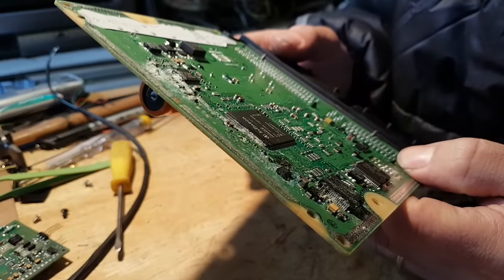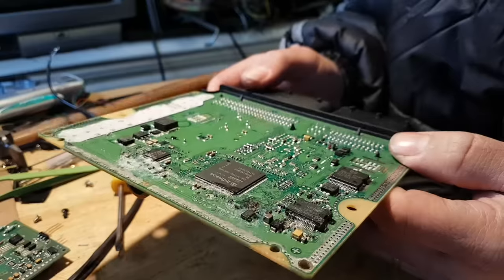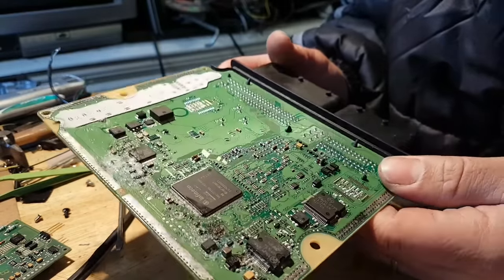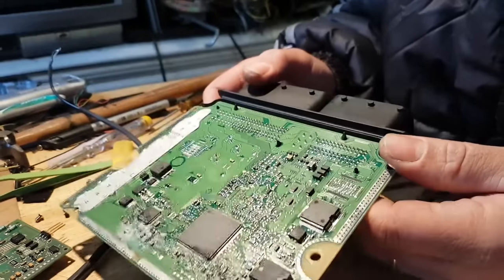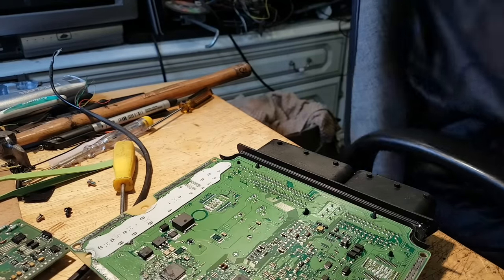Clean the board, see if there's any broken lanes. Reflow the board, reflow all this, and go from there. Hope for the best. If this doesn't work, I think I'm lucky enough.